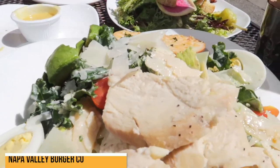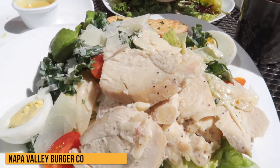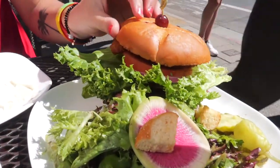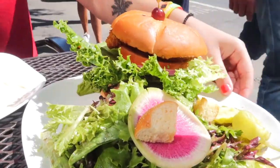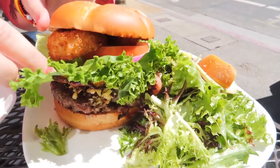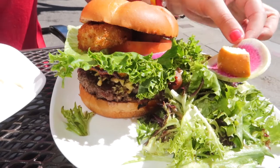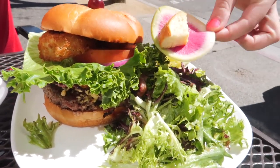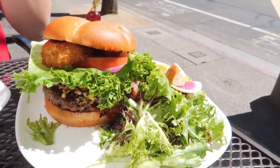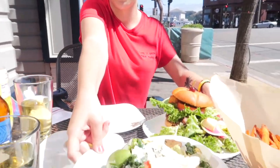Let me bring you around the table. Look at this salad, I mean... Are you kidding me? This is American portions. And this is our barbecue burger with bacon and... Oh my god. What's that other layer? Is that onion rings? Oh my god, I think it is. Thick. That's exactly what I wanted. That looks so delicious. Some garnish, I think. Are you going to share with me? No, it's all to myself.